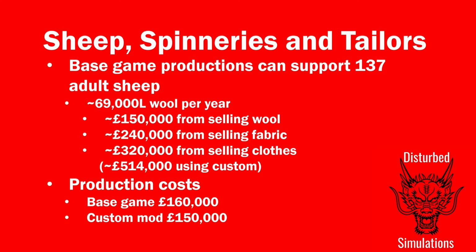So first year you're going to make more, and then future years you're going to make a lot more. If you go the next step and turn that into clothes, your 69,000 litres of wool becomes £320,000 worth of clothes. And you're spending about £160,000 using the base game productions, but you're getting, I think, just doing the maths, £170,000 more. So you make a little bit more in the first year and then a lot more in future years. So in the first year, with a relatively small, 130 sheep is not a lot of sheep in Farm Sim, you can cover the cost of setting up the production and make a bit of profit. And then in future years, you're making a lot more money.